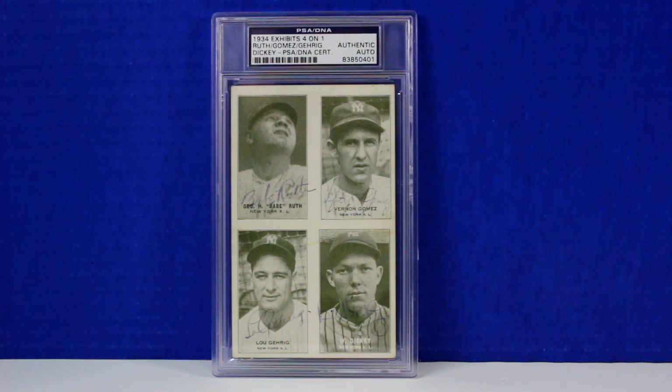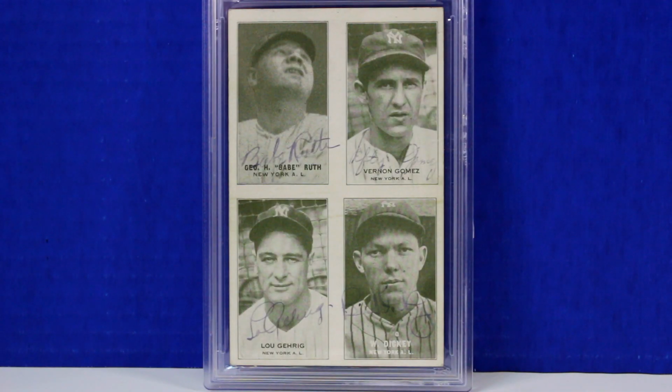Today I have an extremely amazing piece that I want to share with everyone. This is a 1934 Exhibits 4-on-1 card. This has Babe Ruth, Lou Gehrig, Lefty Gomez, and Bill Dickey. And the card itself is a great piece on its own, but when you add what's written on there, this makes it an extraordinary rarity. This is definitely one of a kind and most likely will always be a one of a kind piece because it is signed by each of the players on here.